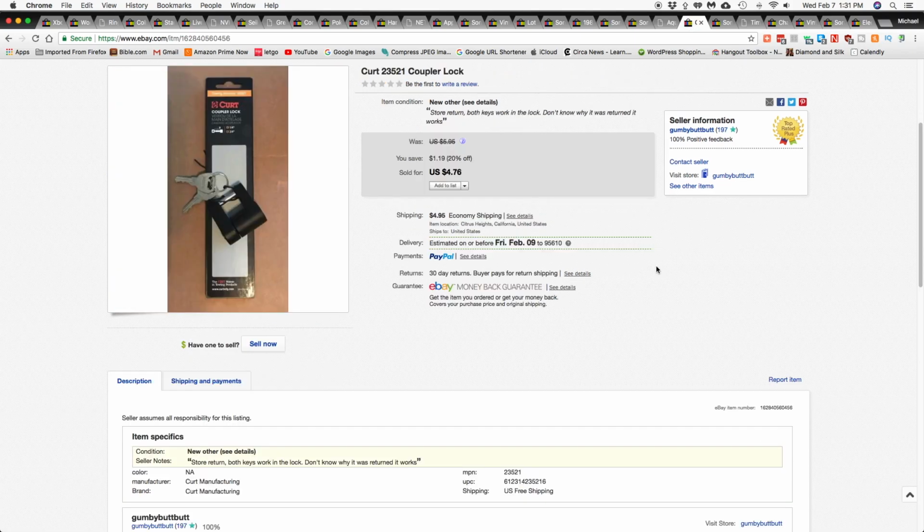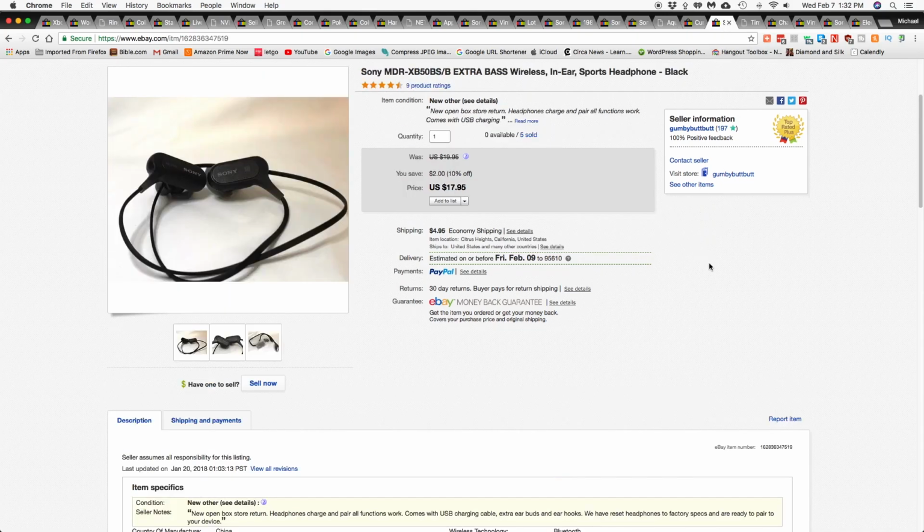The next item, which I got in a liquidation lot, was this Kurt Coupler lock, and that went for $9.71 shipped. Next item was my last pair of these headphones, and these sold for $22.90 shipped. So I'm all out of these. I might have to go back and get some more.